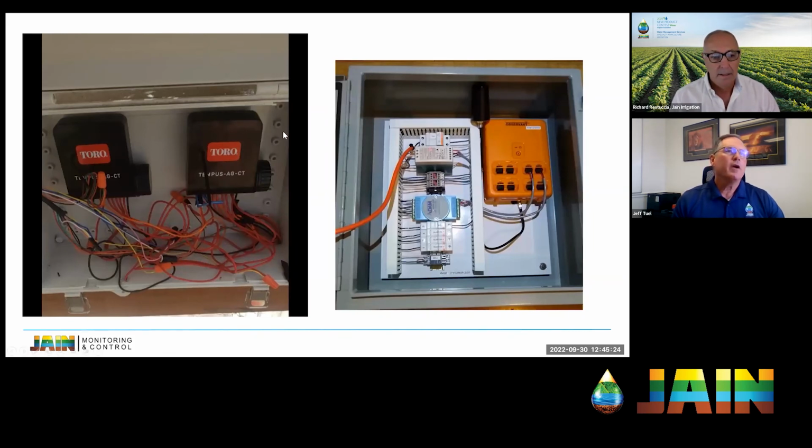I have Toro here, but I'm not going to blame Toro. Toro didn't install this. I don't know who installed this. Somebody sent me this picture, and it was just, to me, a great example of what not to do. This is a spaghetti bowl. I would imagine showing up on this site and trying to troubleshoot.